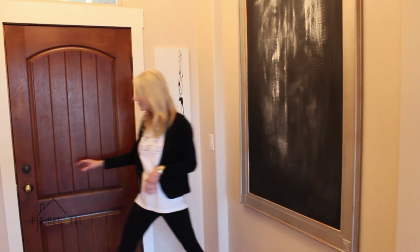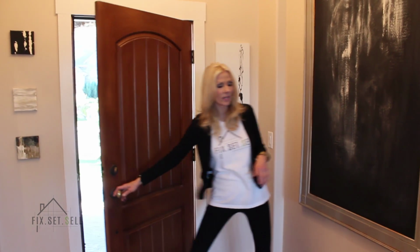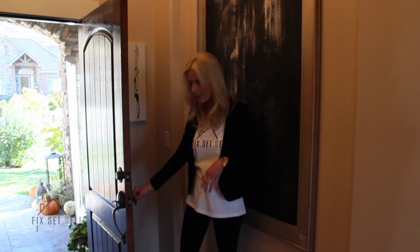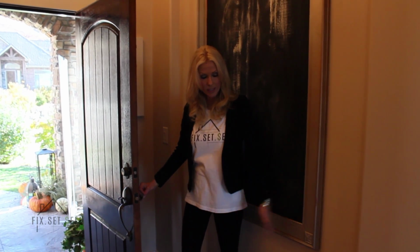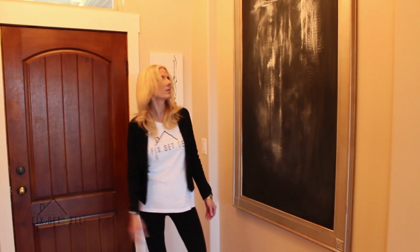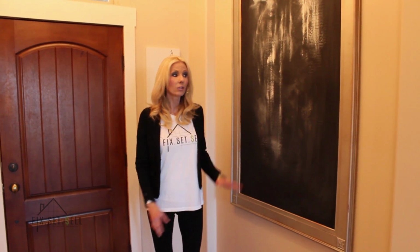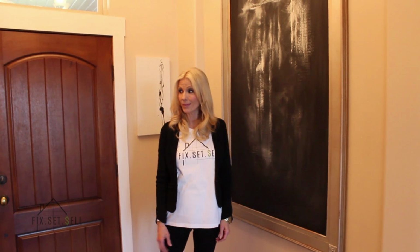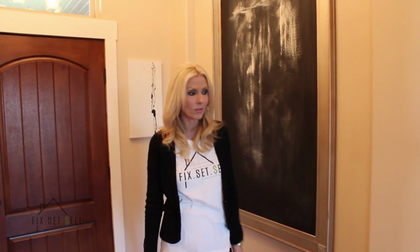But just the flow of traffic in and out of the front door, being able to open this door and open it all the way. The door was actually stopping right here at this last tile, and you could not open it all the way because that cabinet was right here. So we replaced it with some fun artwork in here, large overscale statement pieces, and we're going to talk a little bit about these in the following videos when we get to that point, when we get through the house.